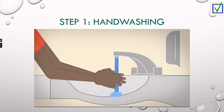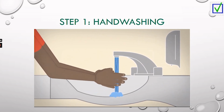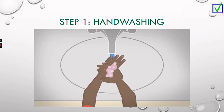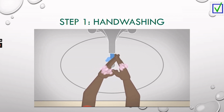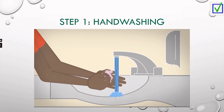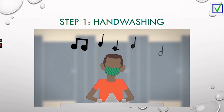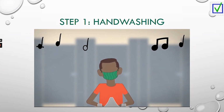Wet your hands with clean running water. It can be warm or cold, and apply soap. Lather your hands by rubbing them together with the soap. Wash the fronts and backs, wrists, between your fingers, and under your nails. Scrub your hands for at least 20 seconds. You can sing the ABC song once, or the Happy Birthday song twice.